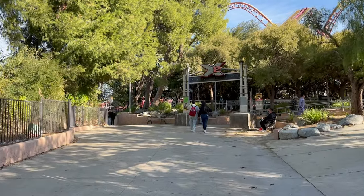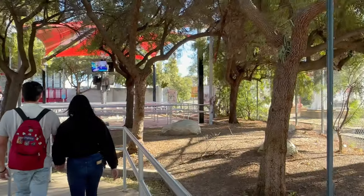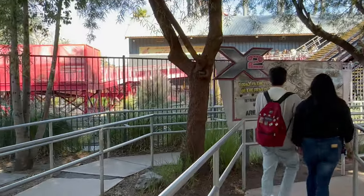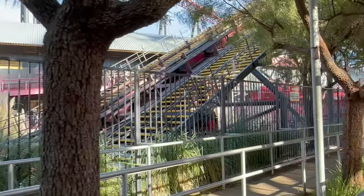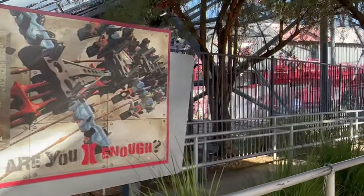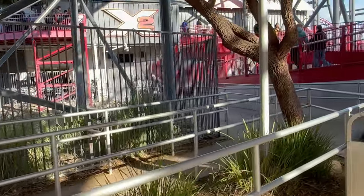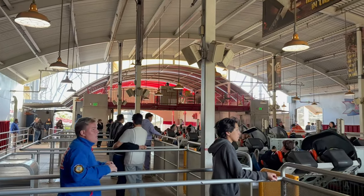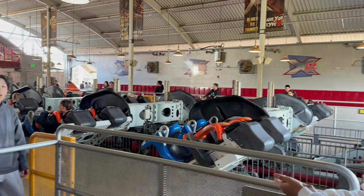All right, I'm just gonna go ahead and get in line. X2. Yeah, the line isn't long at all. So it makes me think that they might be running one train. I can see that being the case, because that would definitely make the wait longer. But yeah, it's not that long of a line at all. All right, no wait for X. This is awesome. Let's go.